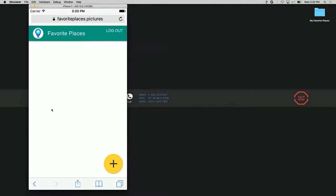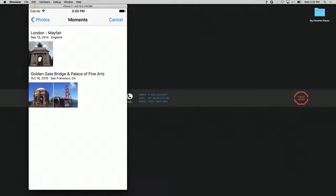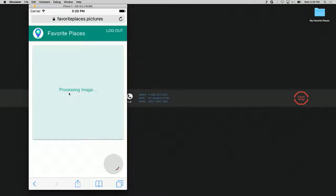OK, so now I'm going to upload some photos into my app. So I'll click this plus button. And I actually have a few images already on my phone. So let's upload a picture of the Golden Gate Bridge. And I'll click that button.